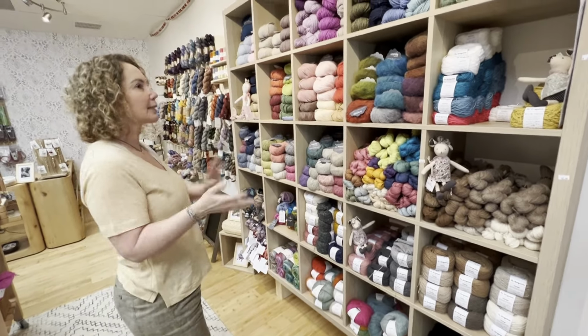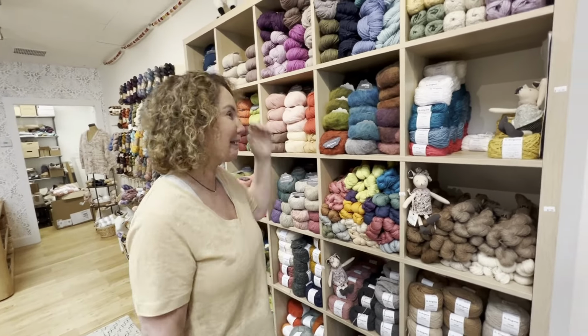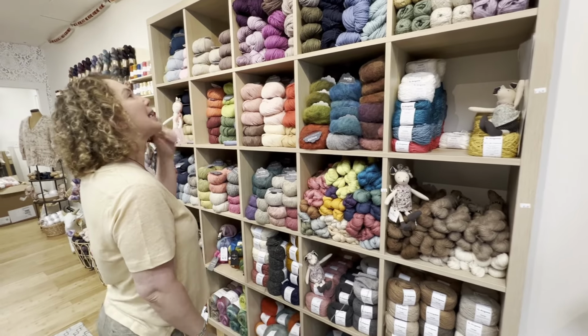I don't know, I like mixing, and that's why I'm called the Unruly Stitch. I don't obey any rules. I think rules apply to a lot of things, but not to fiber art.